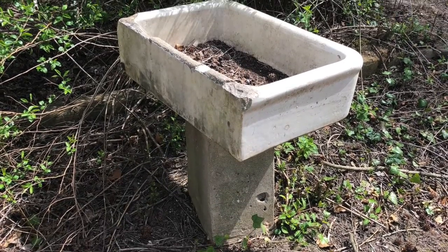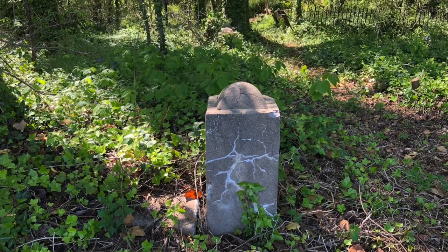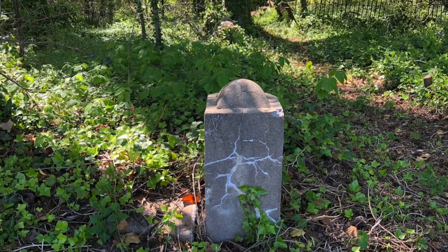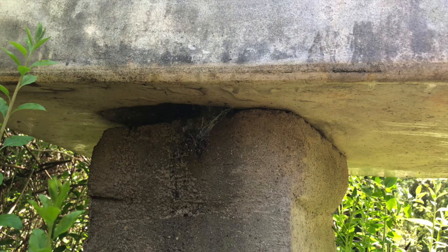The sink sits about 3 feet off the ground, on a rectangular cement base. Upon further inspection, the base that the sink stands upon appears to be a corner marker of a family plot, something to designate where family property begins and ends. This corner marker has been altered unprofessionally.